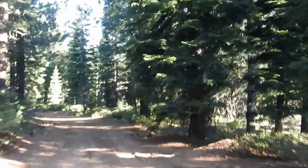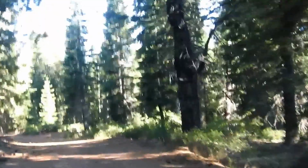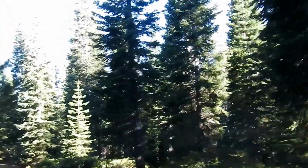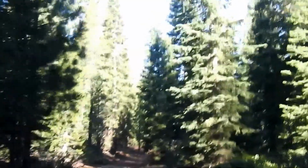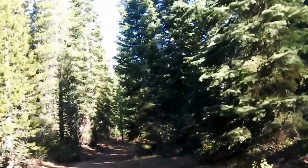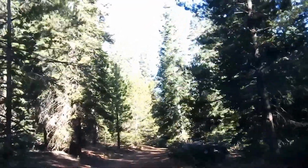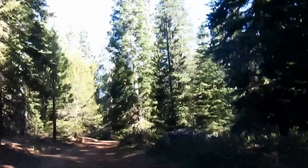So we'll keep trucking on. We're in the Tahoe National Forest. That's my Frankenstein GPS. Everything's paranormal with me, isn't it? You can see the forests are very thick. But we're going to get on the road heading west. We're about 4 miles from the lake.